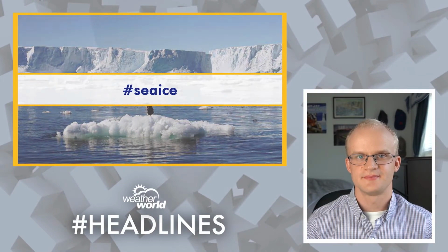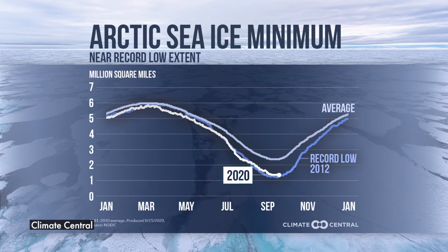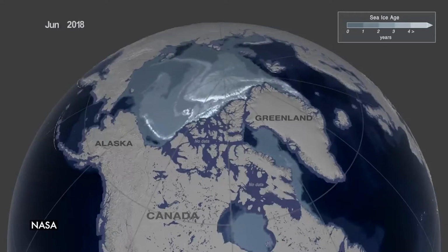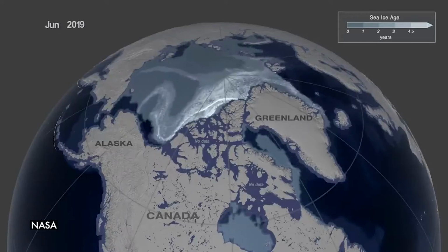Hashtag Sea Ice. Last week, the sea ice cover in the Arctic shrank to its second lowest extent since modern record keeping began in the late 1970s. The only other year with a lower sea ice extent was in 2012. Naturally, throughout the year, the extent of the ice cover in the Arctic grows and thickens in the fall and winter, and then shrinks and thins in the spring and summer.